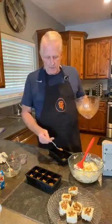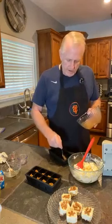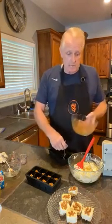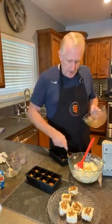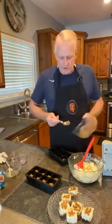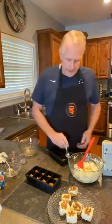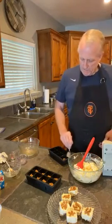So, I lost my train of thought. Leave them in the freezer for an hour, at least an hour. When you take them out, you can put them in a baggie or a container, whatever, to keep them. When you go to serve them, take them out and let them sit for a couple of minutes, at least 5 minutes, so that they soften up, because they've been in the freezer. They are going to be very hard to eat, so you want to let them sit for a little bit.